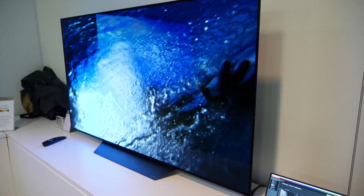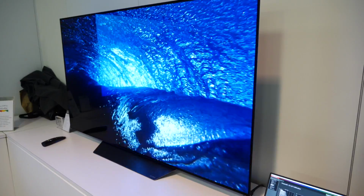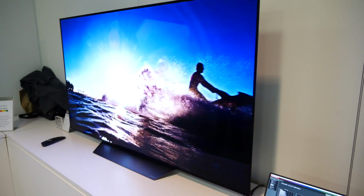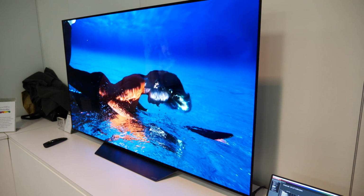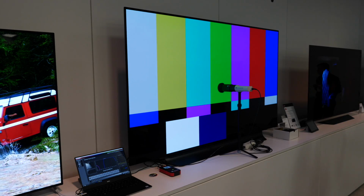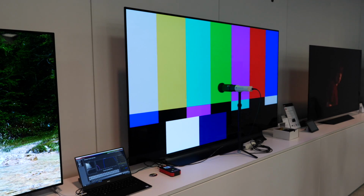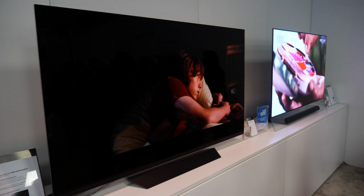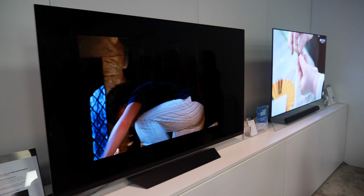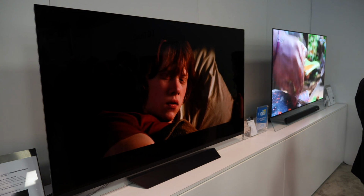Unlike the 2017 models, this year the entry-level B8 is different from the rest of the range. It uses the Alpha 7 processor, whereas the rest of LG's OLED TVs use the Alpha 9. The B8 is available in 55 and 65-inch screen sizes. The C8 adds the Alpha 9 processor and a new stand, and is available in 55, 65 and 77-inch screen sizes. The E8 uses a picture-on-glass design that extends all the way to the bottom, with forward-firing drivers that are almost invisible, and will be available in 55 and 65-inch screen sizes.